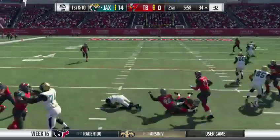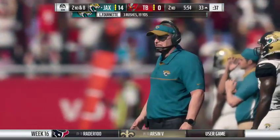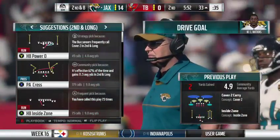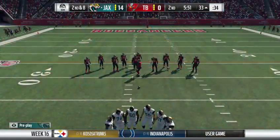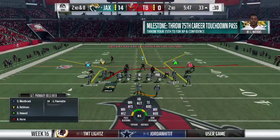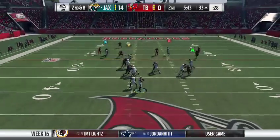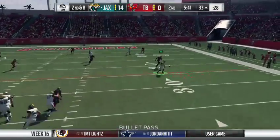They'll run it now out of the gun. And a short gain down to about the 33. Give him a couple on the carry there, second and 8. Well, that call makes sense because they've been throwing it well on this drive. And once again, they show passing formation, showing the shotgun. Then they ran out of it. That's a nice play by them defensively, though, to hold it to a short gain.